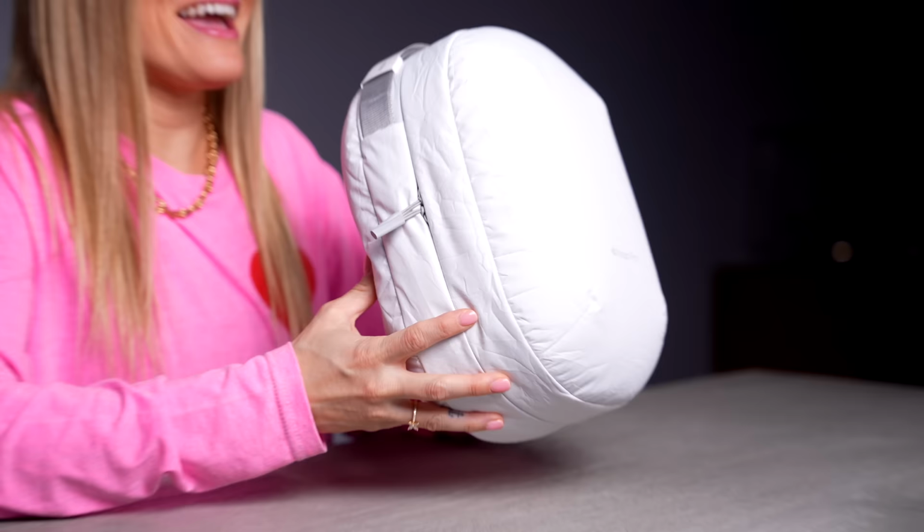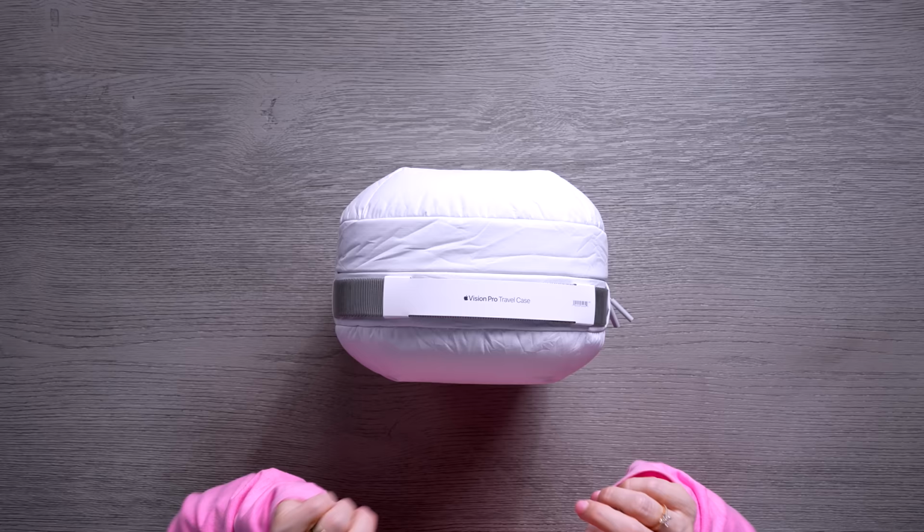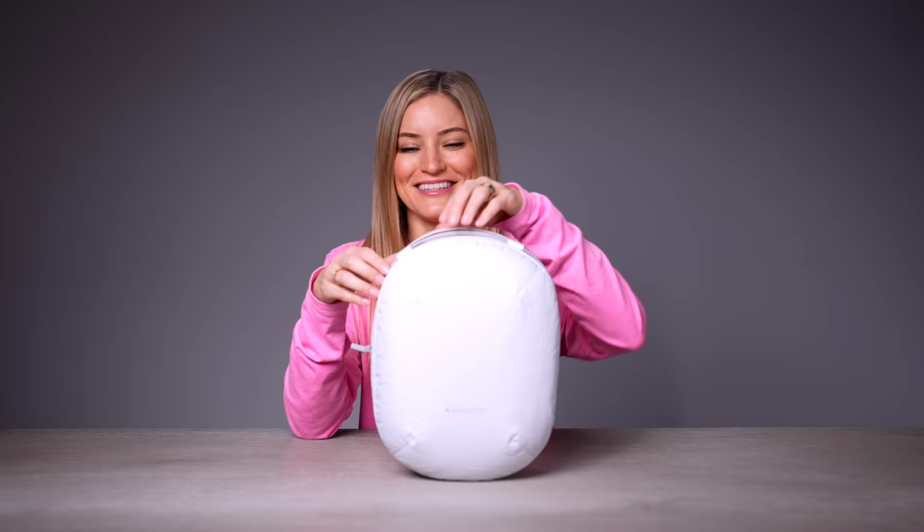That was easy. Now this is the Vision Pro case. Obviously it is sold separately. It's a little wrinkled. I think that's the style that they're going for. I'm kind of into it. It's a nice fresh white. And up here we've got the Vision Pro travel case tag. Let's open it and see what it looks like.